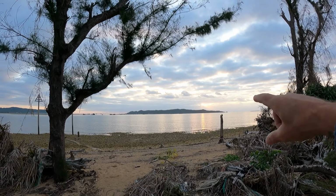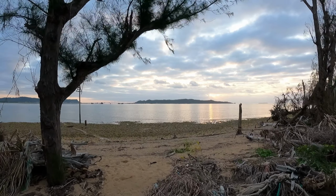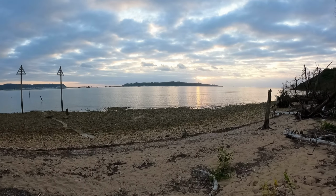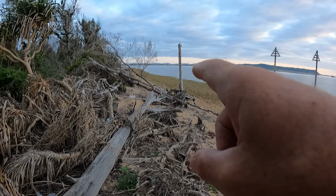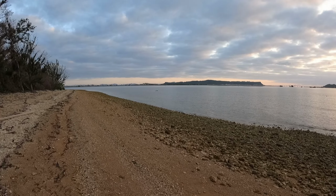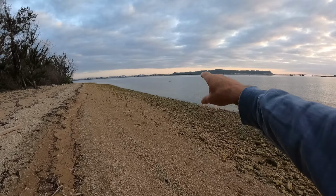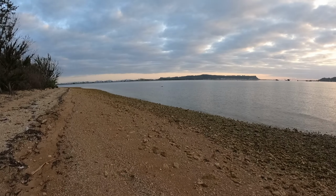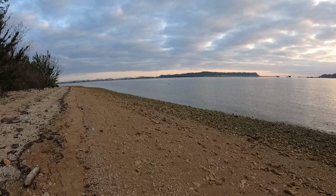Well, the sun's just come up over here, so we'll try and get into position. And oh, there's a couple of egrets right there actually. I think the GoPro field of view might be a little bit too wide, but just over here there's a rock in the ocean, or a piece of rock sticking up, and there's three egrets sat on top of that.